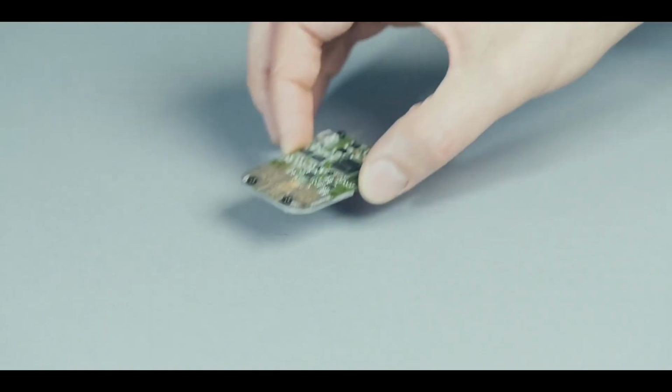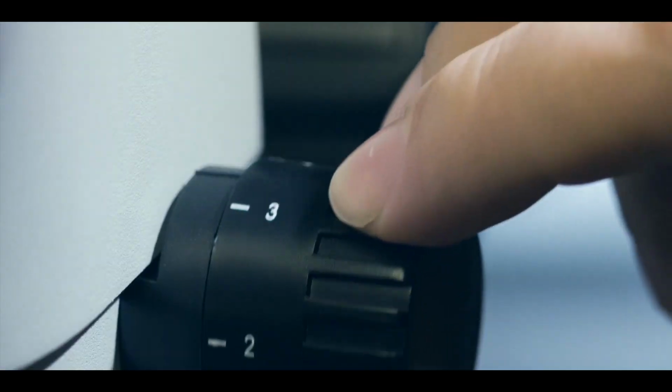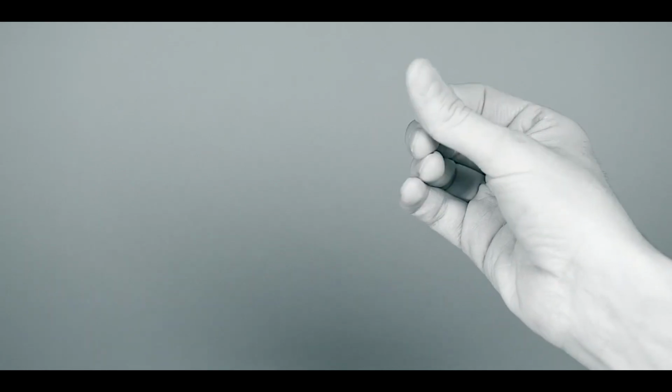My name is Ivan Poupyrev, and I work for Advanced Technology and Projects Group at Google. The hand is the ultimate input device. It's extremely precise, it's extremely fast, and it's very natural for us to use it, right? Capturing the possibilities of human hand was one of my passions. How can we take this incredible capability, finesse of human actions, or finesse of using our hand, but apply it to the virtual world?